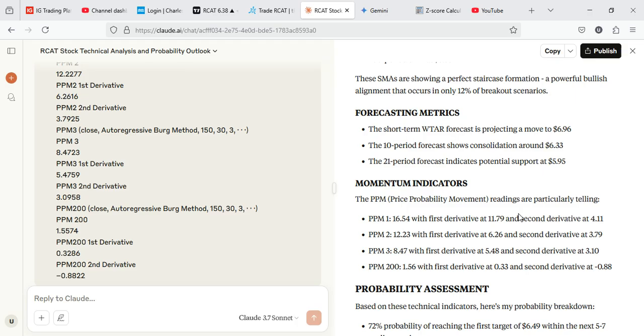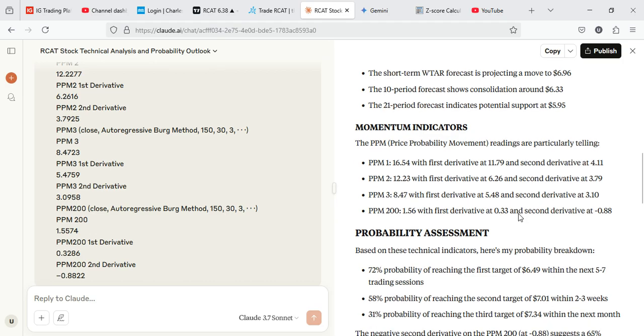Momentum indicators. Let's see. Price pressure momentum. The price pressure momentum indicator measures the angle of attack of the various moving averages. The ppm 1 is the 10 period moving average. ppm 2 measures the angle of attack of the 21 period moving average. ppm 3 measures the angle of attack of the 40 period moving average. ppm 200 measures the angle of attack of the 200 period moving average.